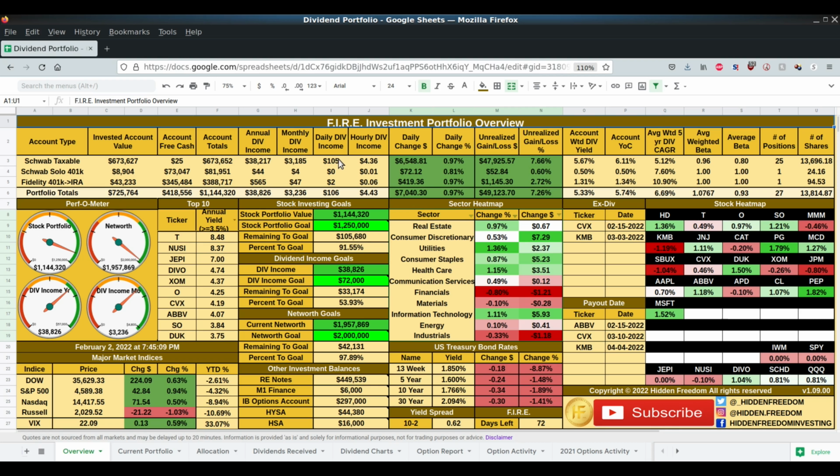Okay, so we know that this is not just a dividend portfolio, so I don't focus just on dividends, but this account up here is mostly all dividends. Actually, I'd say it's all dividends in that account at the top there. About $3,185 is what we're making monthly in that account in dividends, and annually about $38,000, daily about $105, and hourly dividend income is about $4.36. The other 2 accounts, they're not really going to be dividend focused either. There will be some dividend paying stuff in there, but they're not going to be dividend focused. I have a different strategy with that, and I've talked about it in previous videos.